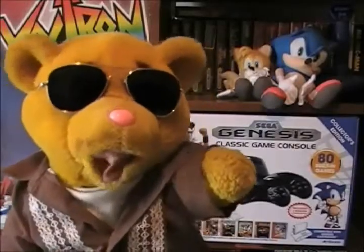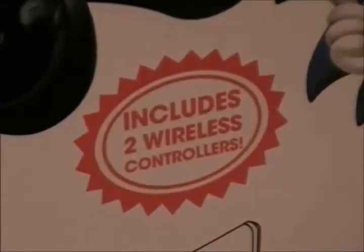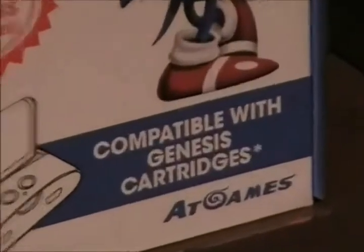Well, anyway, the other selling point for this thing is that it actually has wireless controllers. And it's compatible with Sega Genesis cartridges. Asterisk. Oh, there's an asterisk there. What's that?